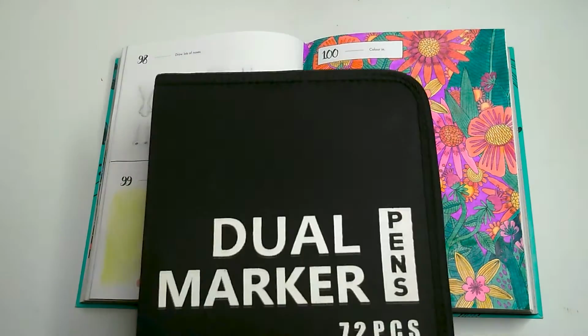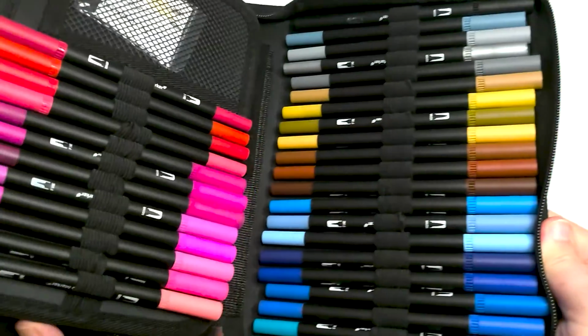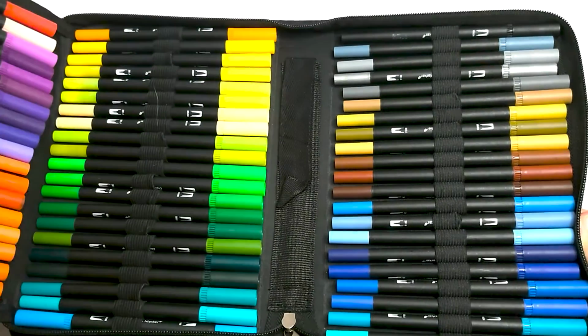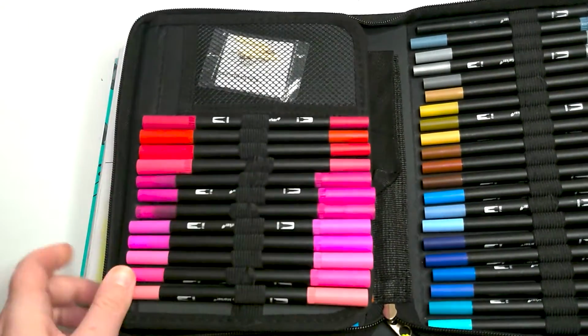These are the brush markers that I used. I don't know whether I've shown you these before. Yeah, quite a few colours. Can't even get it in a shot. But yeah, so I used those.